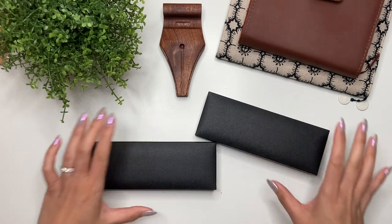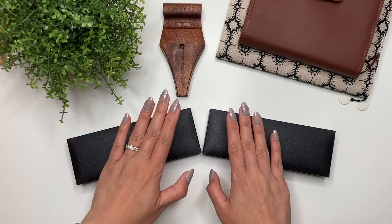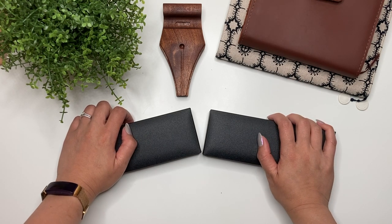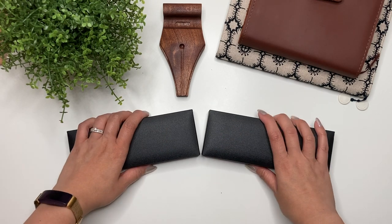So these are pen cases. Yes, I have two of them in front of me, but I am unboxing three pens today. Yes, three pens, all from ZodiacPenCompany on Instagram. I will leave his details below.